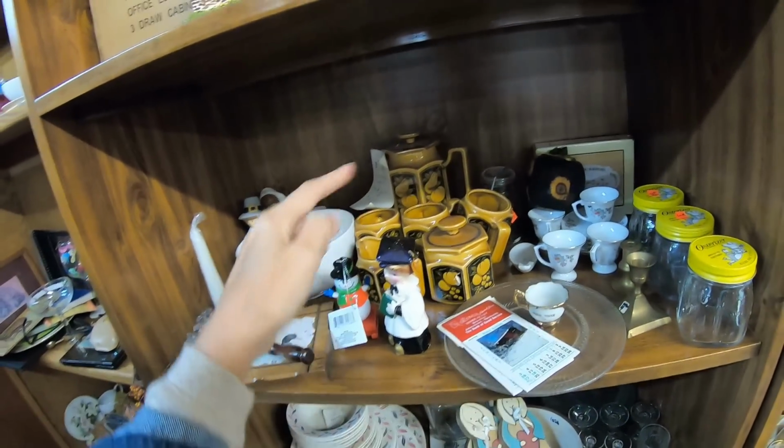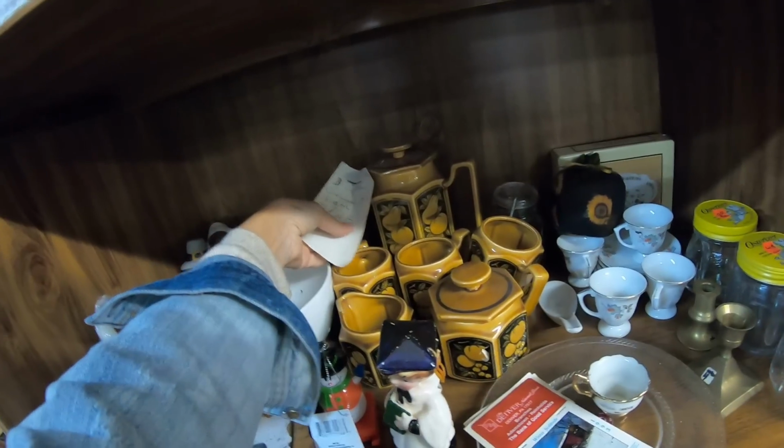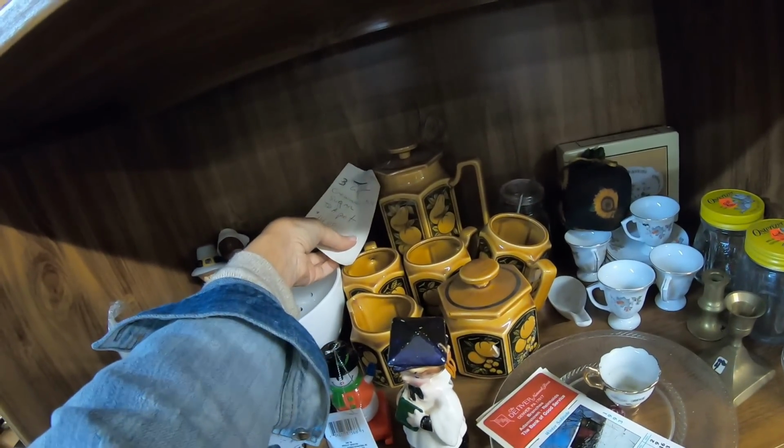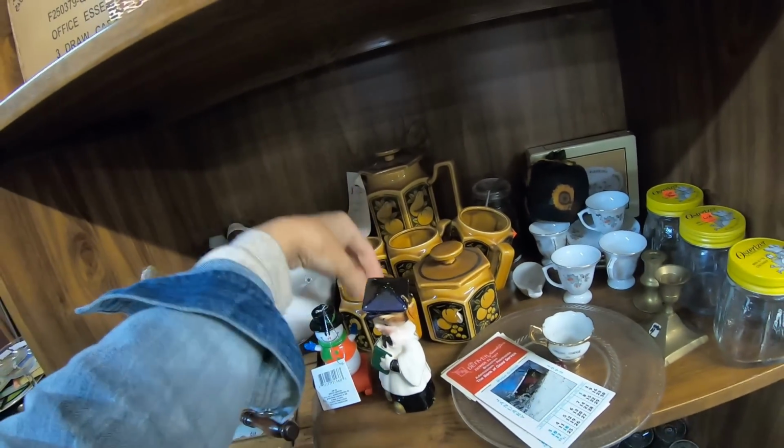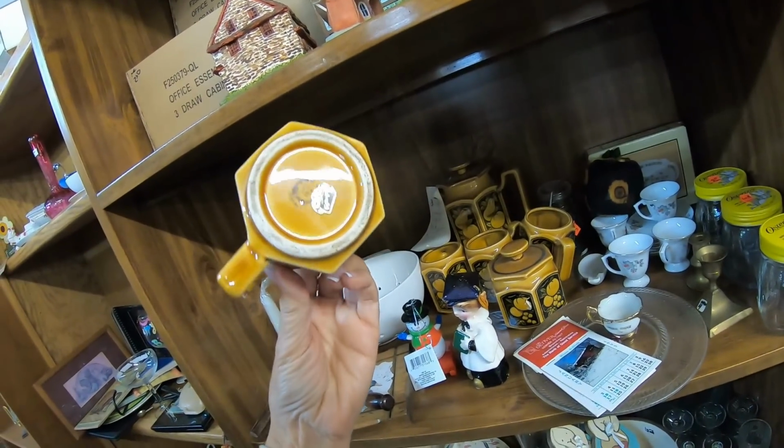There's a teapot and sugar and creamer. And does it say what it is? 3 cups. Cream and sugar, teapot, $14. A few of them have some chips. This looks like made in Japan, I'm guessing.